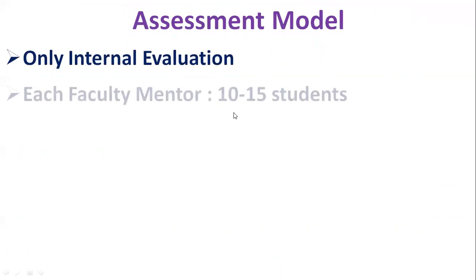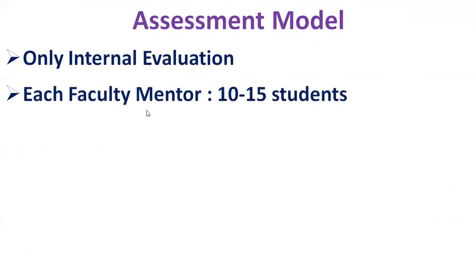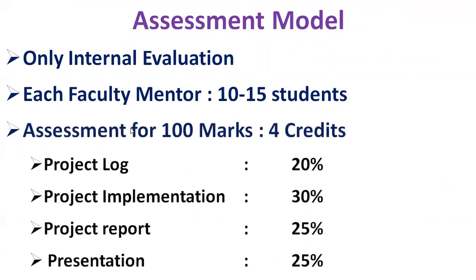Then if we see the assessment model of this second internship, it is only through internal evaluation by the college, within the college. Then each faculty will be a mentor, and he or she are expected to guide 10 to 15 students as a batch. Then the assessment is for 100 marks, which will be carrying 4 credits. Then the project log will carry 20% of the marks, that is 20 marks.